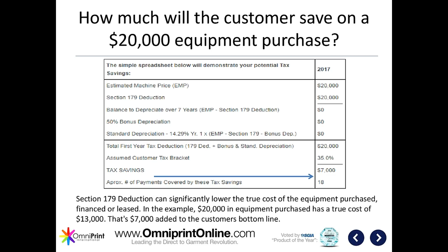This next slide talks about, in plain English, instead of just me glossing over some definitions, how it really works. So in this example, we're using a $20,000 printer. It shows that in the first year, this example just uses a 35% tax bracket. I realize we're not all in the 35% tax bracket, but if you were, you would get literally a $7,000 tax savings off that $20,000 printer. So literally, the printer would cost you $13,000 as opposed to $20,000 in terms of the actual asset value because of that deduction. Pretty amazing in terms of that discount.